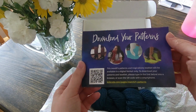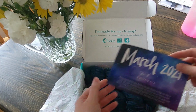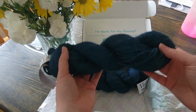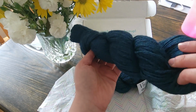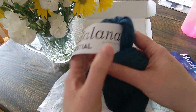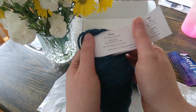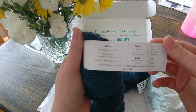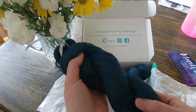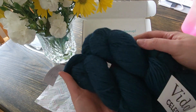Knitcrate is a great yarn subscription box. They sent me this box for free in order for me to just review and see if I like it. Actually, turns out I love this yarn, and I'm really excited to get a chance to use it. I was honestly very nervous because I didn't get to pick the yarn, and I can be a little bit picky about the yarns that I use, but this one has a tencel and alpaca. It is so soft. I don't know what I'm gonna make with it, but it's probably gonna be for me, and I'm gonna wear it all winter long.